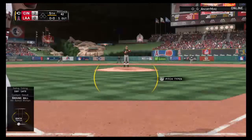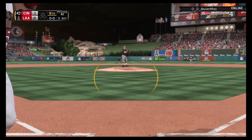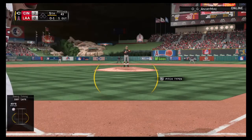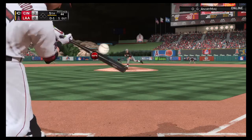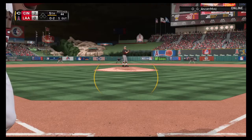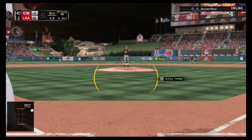Digging in, Will Middlebrooks. He reached on a single in his first try. Swung on and missed for the first strike. I tell you, he's got a good pace, a good tempo to him out there right now. And it's quickly 0-2. And he missed with it. It's 1-2. Bases are empty, 1 man out.